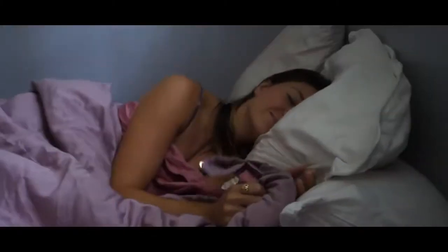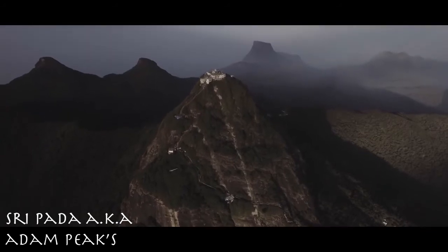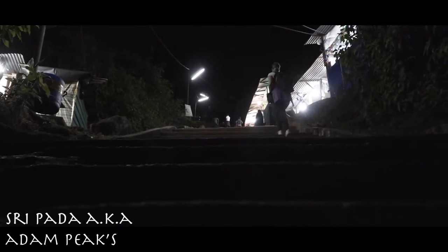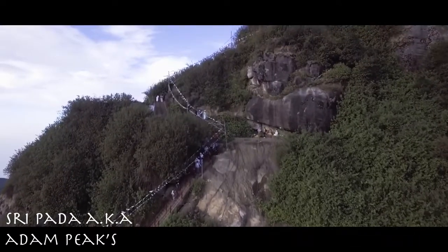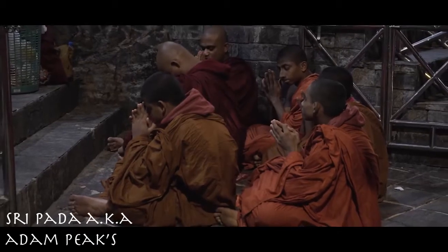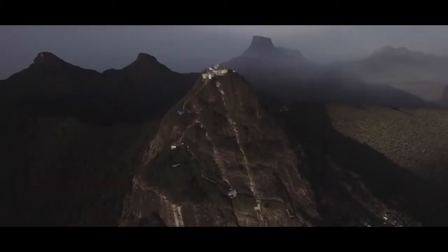You're going to want to go to bed as early as possible because the next day you'll be hiking up to the top of Adam's Peak for sunrise. Yes, this means heading out at 2:30 a.m. There are over 5,000 steps to the top, so why put yourself through such an intense climb? Well, to experience a true insight into what a pilgrimage is, and the most spectacular sunrise.